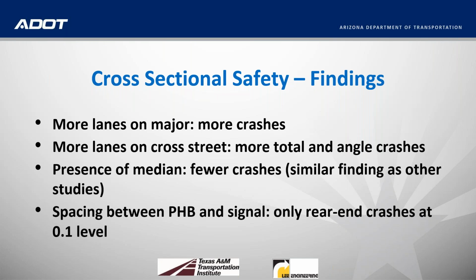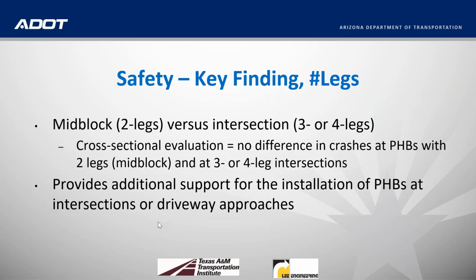If there was a presence of a median, we found out that there were fewer crashes, which is similar to other studies in terms of pedestrian safety. We also found that if there were bike lanes on the street, there was a tendency to have fewer pedestrian crashes at the location. And the spacing between the pedestrian hybrid beacon and the adjacent signals only became an issue for rear-end crashes, and only at the 0.1 level instead of 0.05, at the 90% level as opposed to the 95% level.